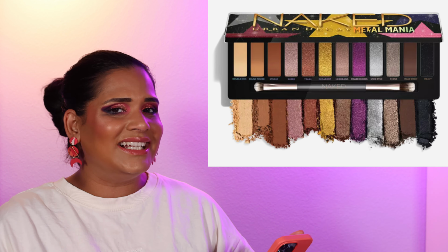I do own most of these, so I didn't want to buy the mini set, but I just thought that was absolutely genius compared to like they do a lot of blush sets and stuff like that. So I think it was fun for them to do a mini set with some of their newer items.